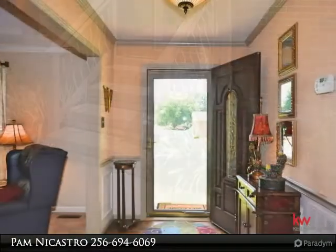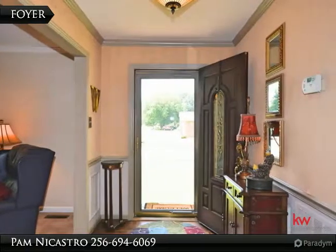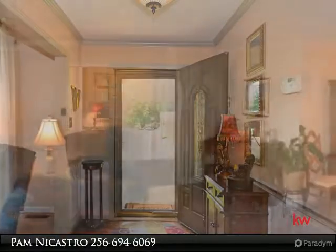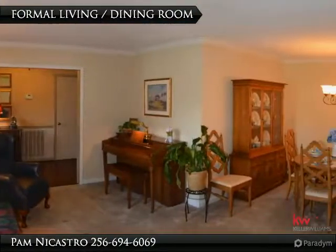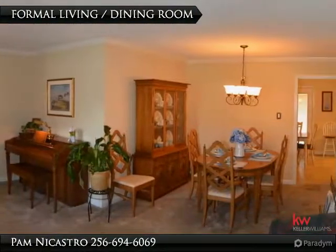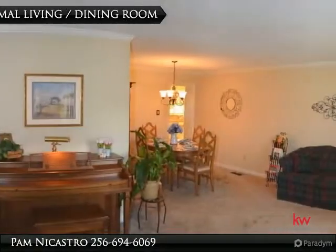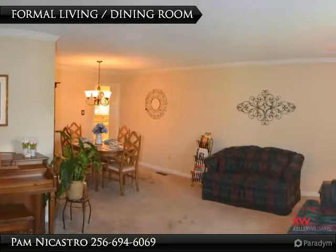Three bedrooms, two baths. Roomy master with plenty of closet space and double vanity, cozy family room with brick wood-burning fireplace, living dining room, two-car garage, laundry room, fenced lot with large workshop storage building, perfect for your golf cart.